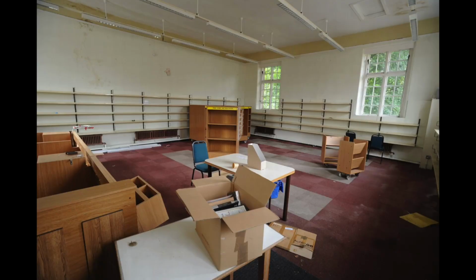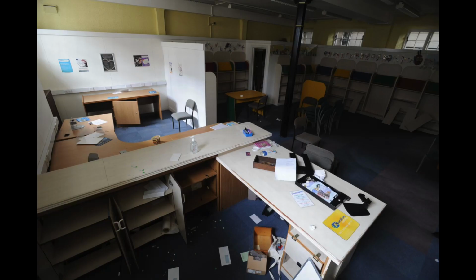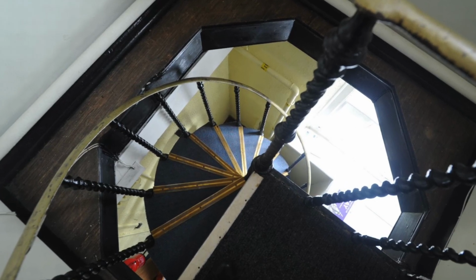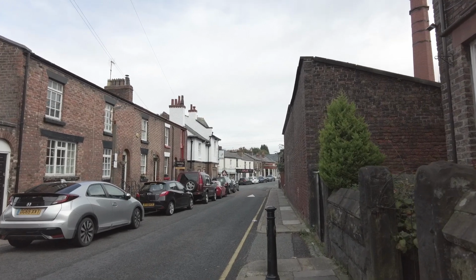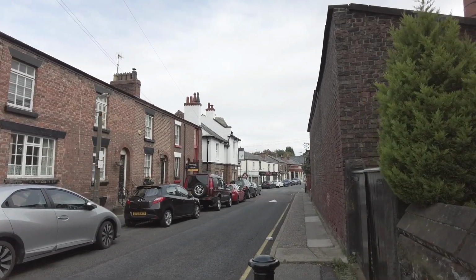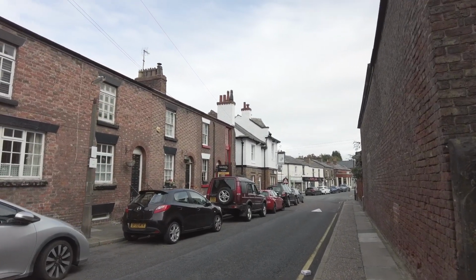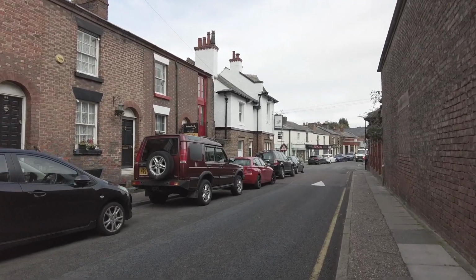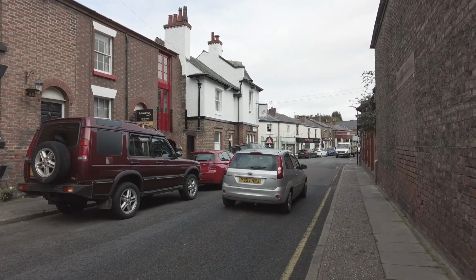So this is the interior of the building as it was being cleared out after being a library. And to answer the question, this is the spiral staircase. Okay, so the next one is the sweet shop near the baths. So we're heading off to the junction with Quarry Street to the left and South Quarry Street to the right.